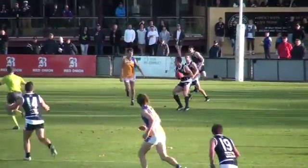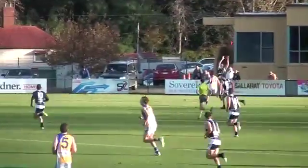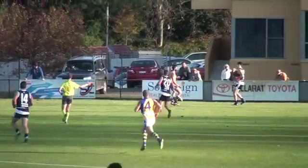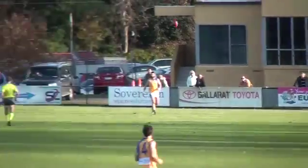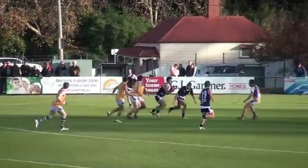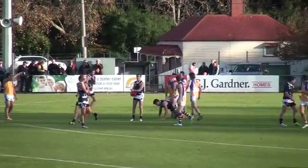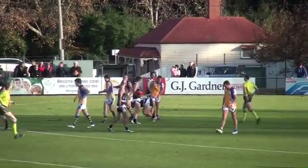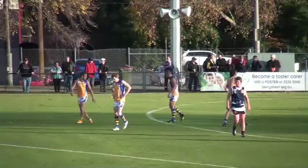Coughlin sends it inside, attacking 50. Mark taken though there by Bowen. Sends it into the outer pocket. The mark will be taken by Hobbs. Just assesses his options. Oh, short passes on. It was risky. Puts Curry under all sorts of pressure. Bendigo, oh, he's gone too. A great tackle and a free kick. Just sloppy there from Hobbs to Curry.